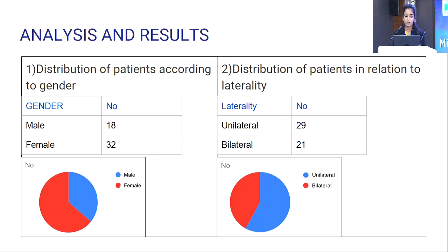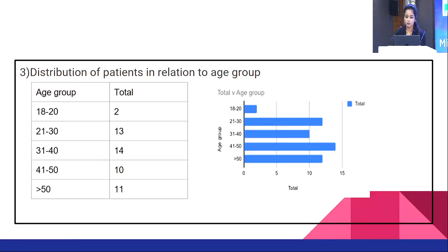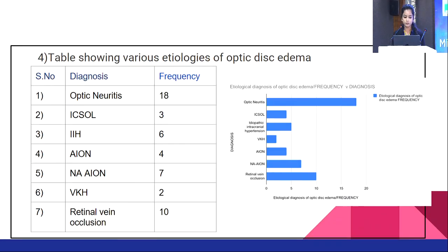Coming to the analysis, in my study, the female preponderance is major. Up to 64% of my patients are female, and 34% are male. Distribution of patients in relation to laterality: 29 patients have unilateral disc edema, whereas 21 patients show bilateral disc edema. Majority of them fall under the age category of 31 to 40 years, followed by greater than 50 years.